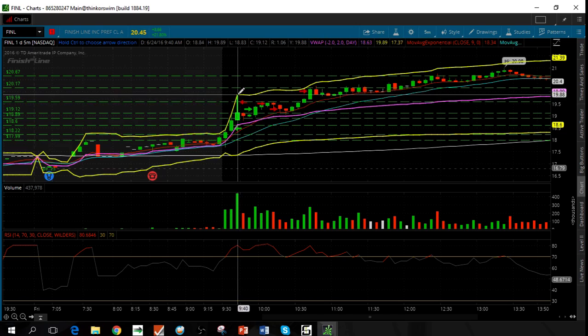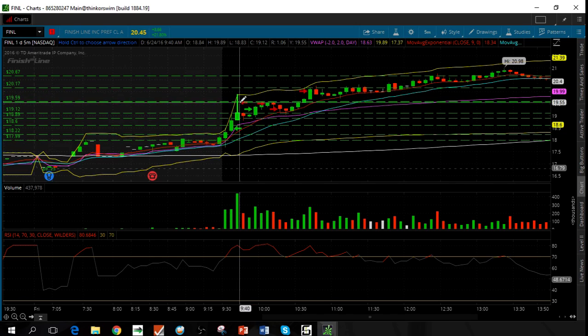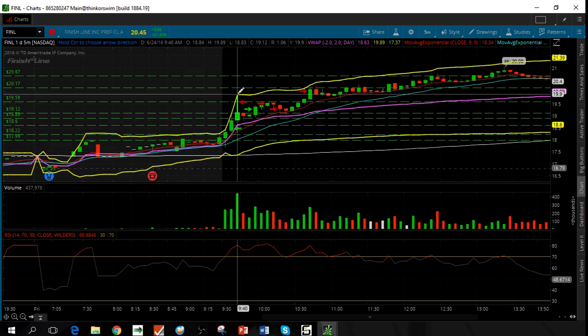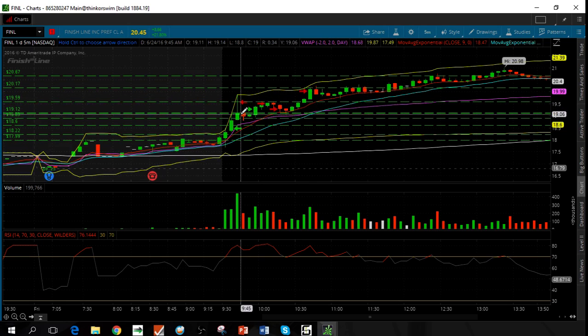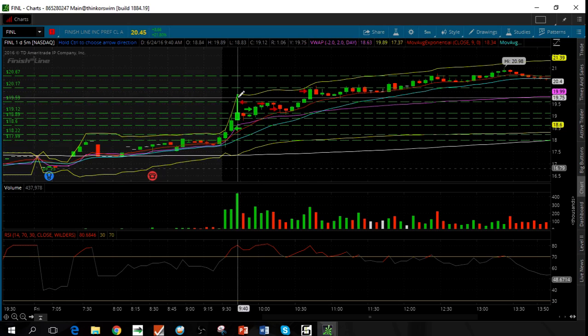So this thing dropped 30 cents. It ran up and dropped 30 cents in no time. So I was out. And what I said I was going to do is just kind of wait for this thing to settle down. I had booked over $1,000 in profit, so I wasn't concerned about anything. If I didn't trade anymore that day, oh well.